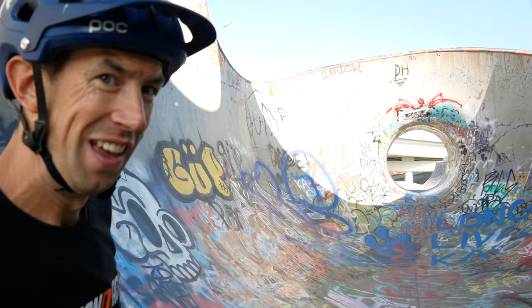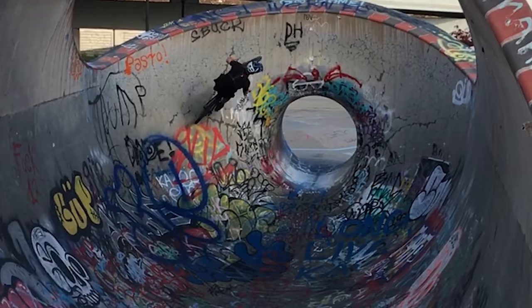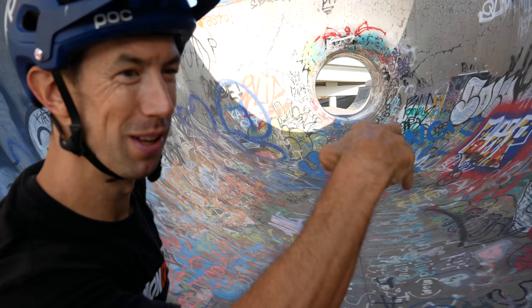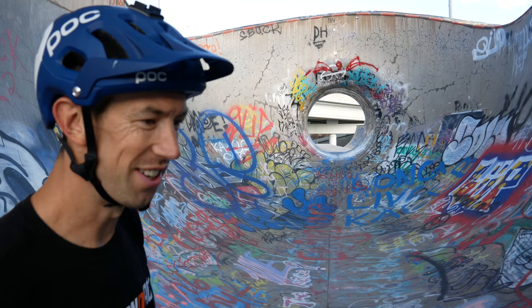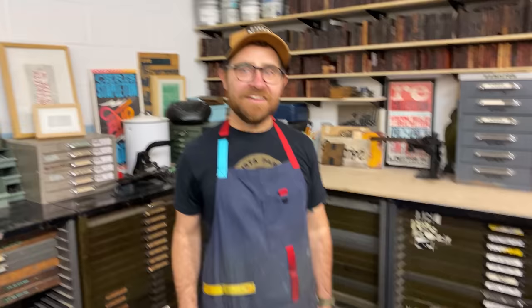That is so fun. You have this weightless moment where you start to lose speed and you're kind of floating over the top a little bit. And you're like, I hope I have enough to carry me to the other side. It's always good to do something that scares you every now and then. All right, let's go visit my friend Brad, check out his sweet letterpress shop, and then we'll go ride Cherokee Park. How's it going, Brad?